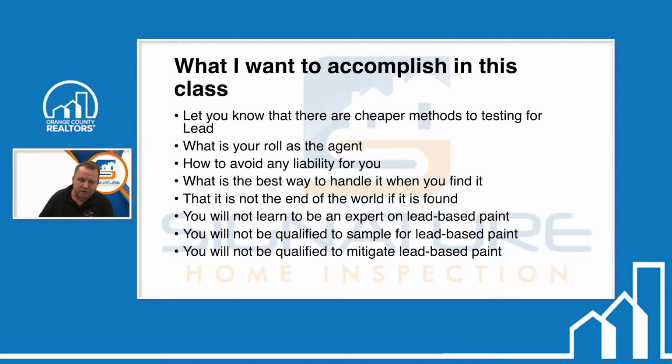What is your role as the agent? How to avoid any liability for you? What is the best way to handle it when you find it? And then just that it is not the end of the world if it is found. I know that you will always provide a lead paint disclosure document, the EPA, I think it's just a brochure that you hand out to all homeowners or all clients that you have. So we also provide that in our inspection reports, so they have a copy of that.